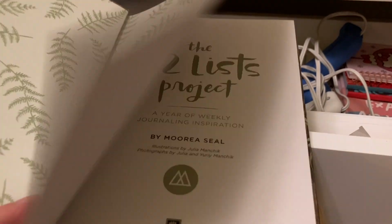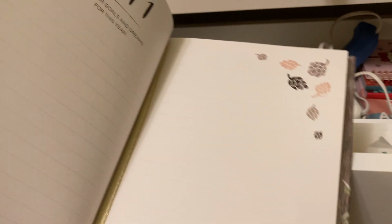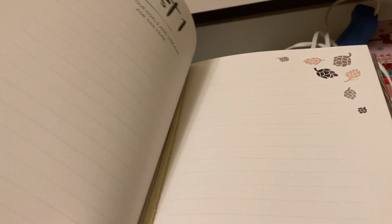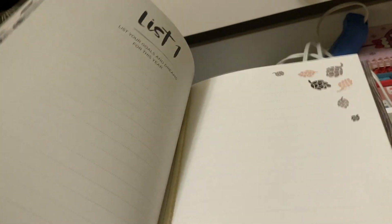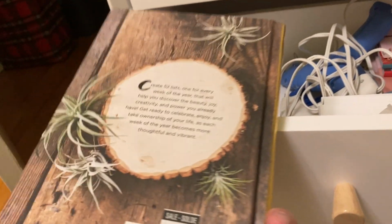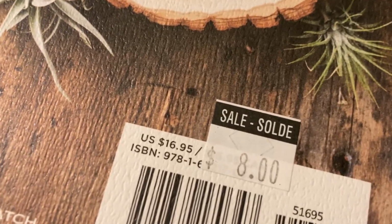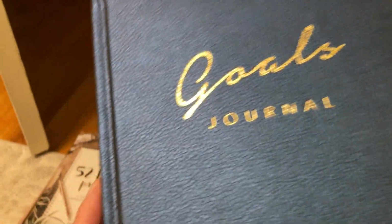And then I have this other one where you make, I think, a list every week of the year, which I think I've had for a few years too. And I always say, oh, I'll start it in the new year, but then I haven't started it. So I thought about it and I was like, you know what? I'm probably not going to fill this out every week. It hasn't been used, so I should just donate it. Hopefully somebody will find it and use it and get joy from it. But right now it's just taking up space.